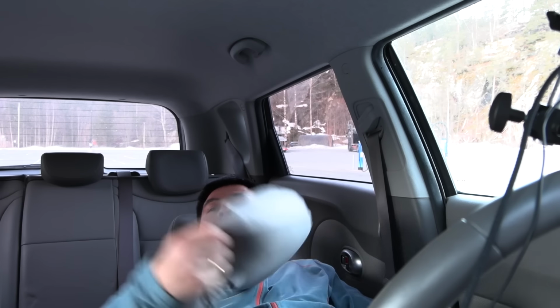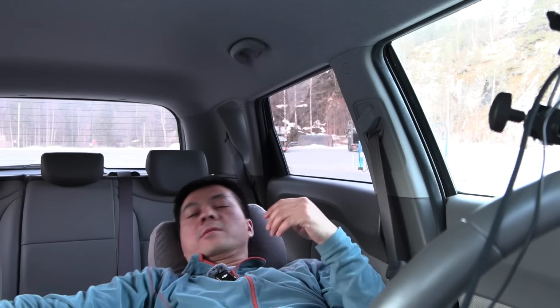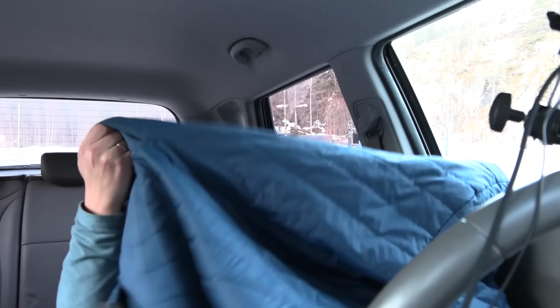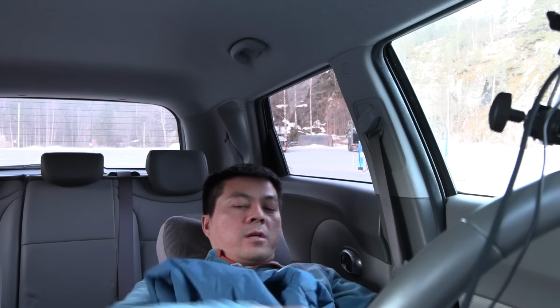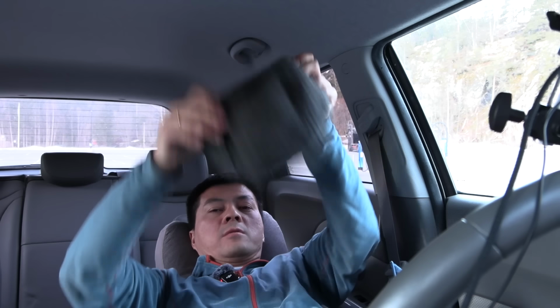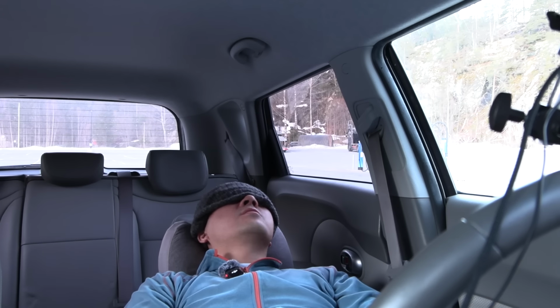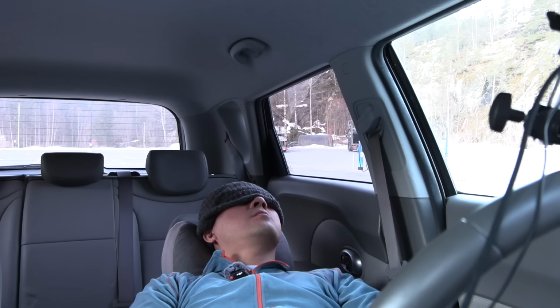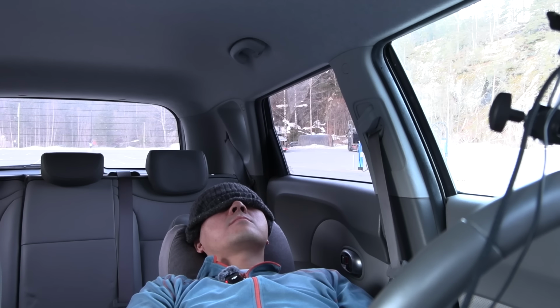Whoa! This car can recline a lot! Wow! I like it! And then I just use this jacket as a blanket, and then where is this gonna have a beanie here? This is actually wool. So just do this, and this, and then we try to sleep. Yeah. Good night.